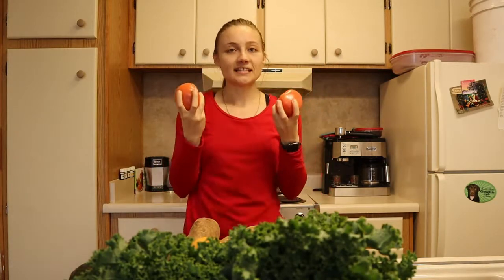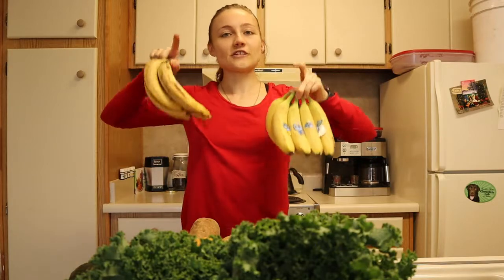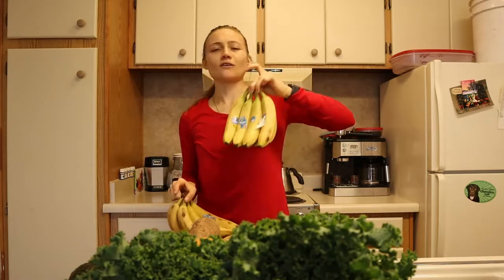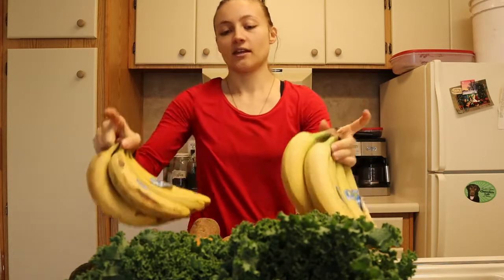2 vine ripe tomatoes. These were 98 cents a pound, so we got 2 for $1. 2 bunches of bananas. These are 59 cents a pound, and we got about, I want to say 4 to 5 pounds with these 2 bunches. We use these in oatmeal, we use these in smoothies, sometimes we just have one for a snack. Bananas are huge in this household.